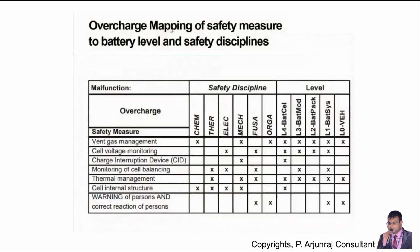Like this, the mapping needs to be done to ensure that the safety measures and also the safety disciplines have been met for a battery management system. This is at the battery level.